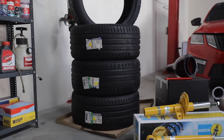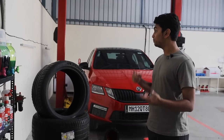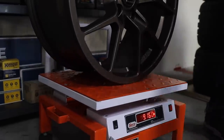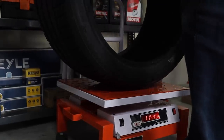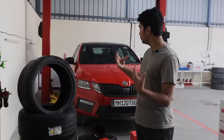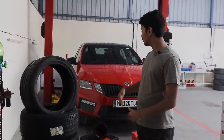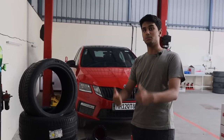So combine these two, we're again at 20 kilograms, but the biggest advantage is we have a wider contact area and we get more grip. Less weight with the wheels, so we're getting more grip, a bigger tire, bigger wheels without added weight. So that's a big bonus for us.